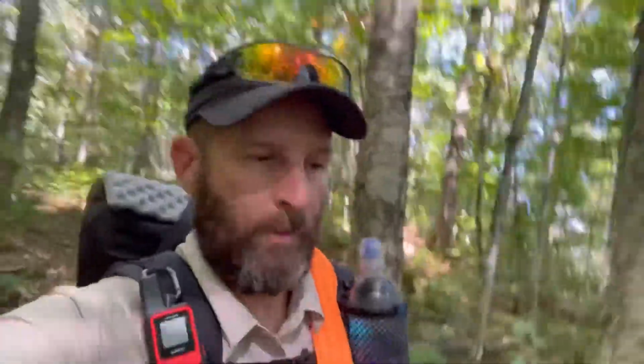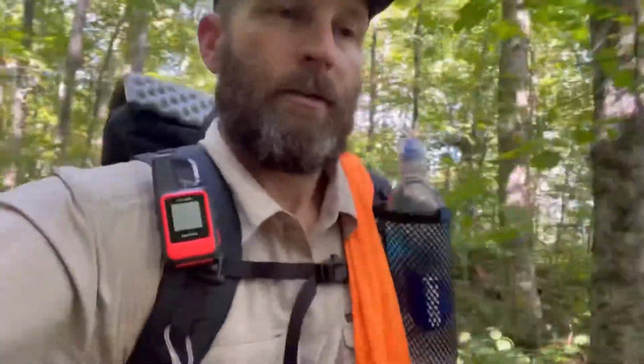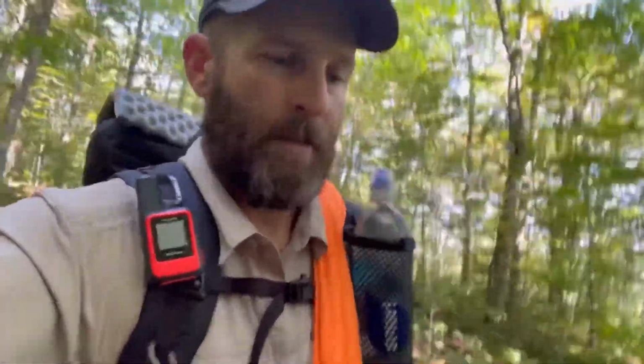All right, so after Birch camp there, trail's uphill for the next 4 miles, but it's just gradual. And so it's cruisy, and I am booking, trying to make up some lost time from this morning. So just cruising down the trail.